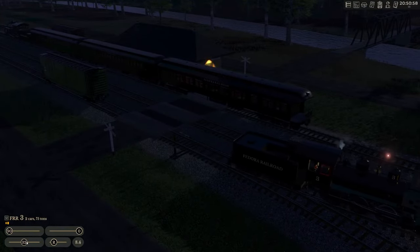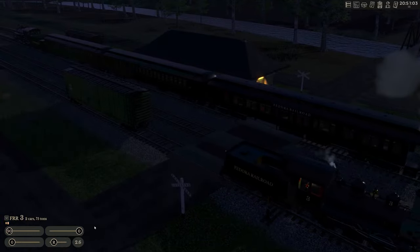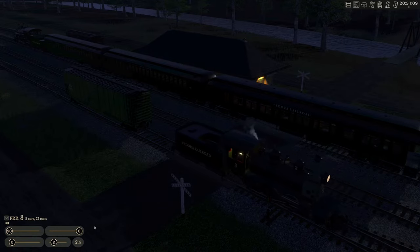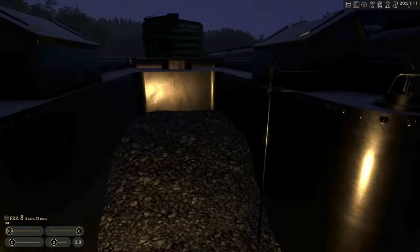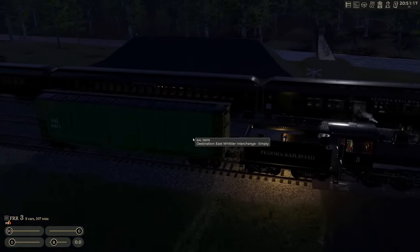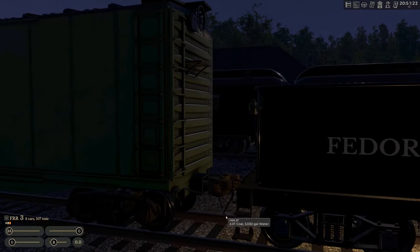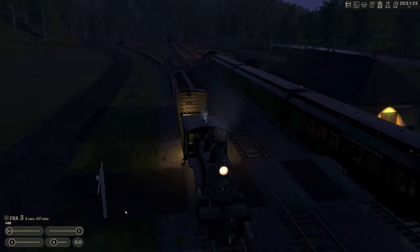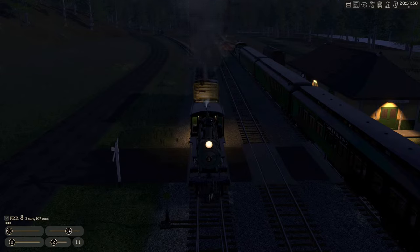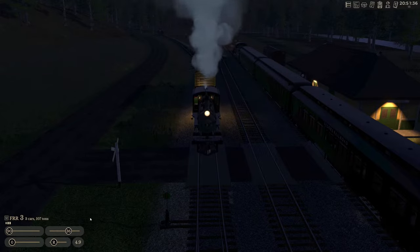All right, I don't want to slam into that boxcar too fast. I can barely see it. Can I get back here? It gives me a little bit of light back here. There we go. All right, on back. That's empty.